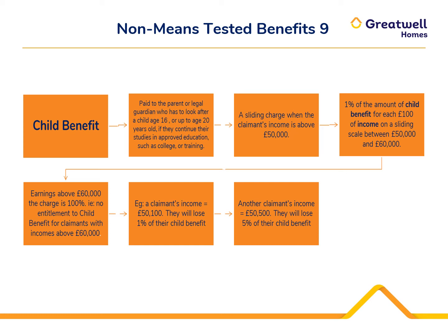The charge is 1% of the amount of child benefit for each £100 of income on a sliding scale between £50,000 and £60,000. For those earning more than £60,000, the charge is 100%. This means there is no entitlement to child benefit for claimants with incomes above £60,000. So, for example, a claimant with an income of £50,100 will lose 1% of their child benefit. For another claimant with an income of £50,500, they will lose 5% of their child benefit.